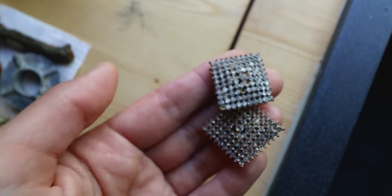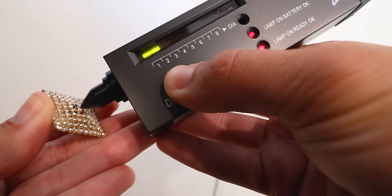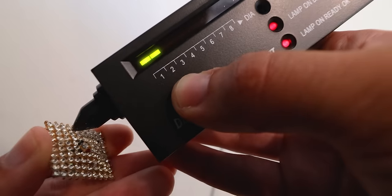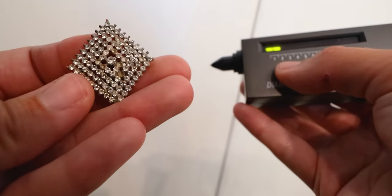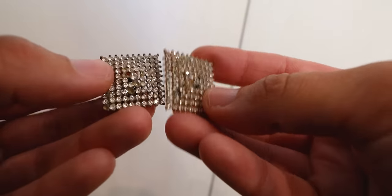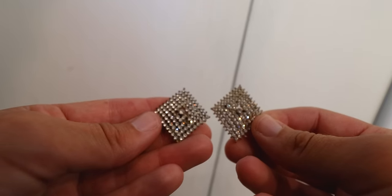But they do have a bunch of gemstones on them, so let's go ahead and use the diamond tester and see if they're diamonds. Whoa, these look really shiny. No! Looks like they're not real, guys. Let's try the other earring. Nope, this one's also fake. That's really too bad. Imagine if these were real diamonds. That would have been an insane find, guys. Maybe one day I could find a real pair of earrings like this.